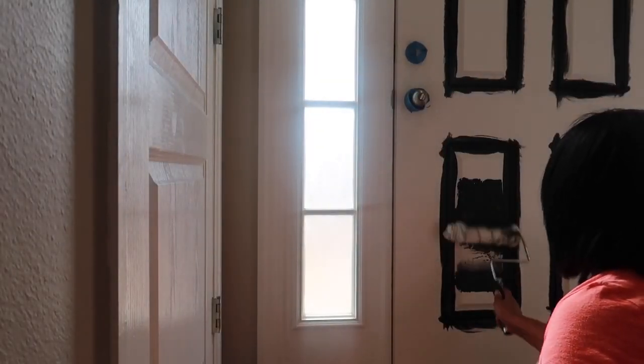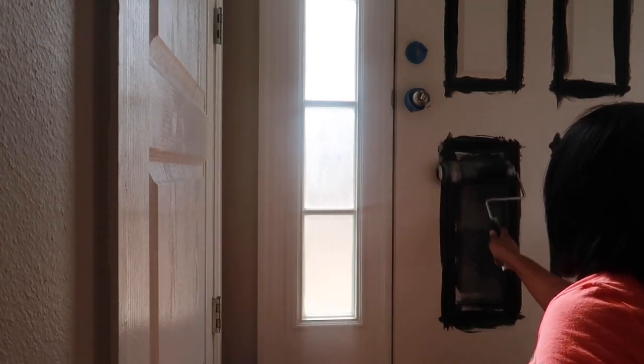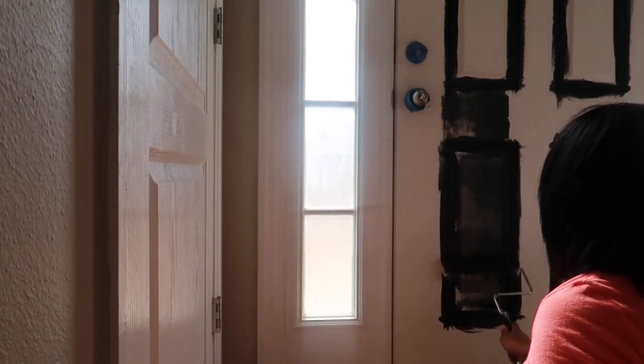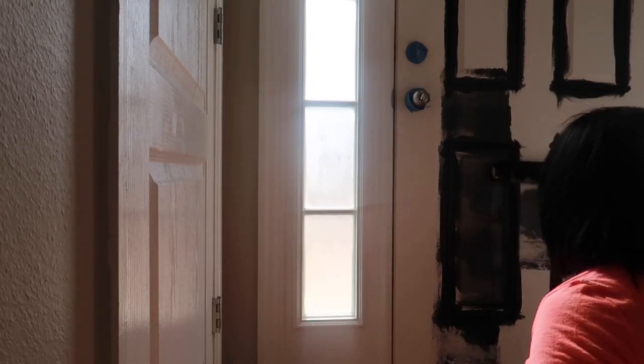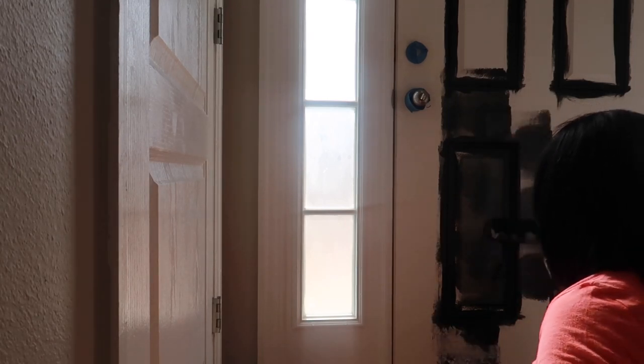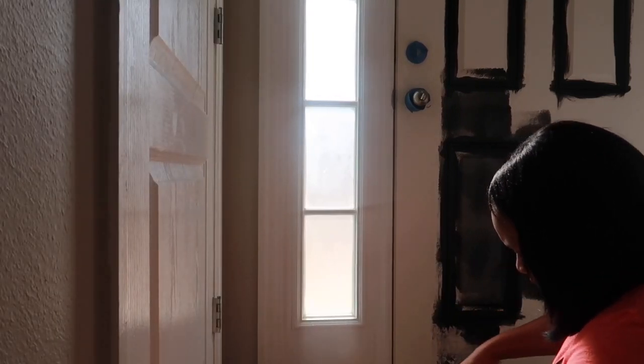I really love my black door, and I think it adds contrast to my entryway. But whatever color you decide to use in your entryway, whether you want to paint your door black, some people also paint it red, simply because it is the first area that people see or encounter when they enter your home. You want to make sure that you refresh the paint and the baseboards on a regular basis.